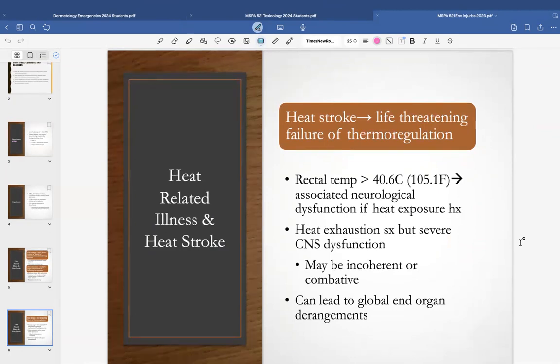Right. So in other words, once you have central nervous system dysfunction, you have to worry you're dealing with heat stroke. Since there's that altered mental status, they're going to be possibly incoherent, may even be combative. And you have to worry about global derangements such as renal failure, rhabdo, myocardial necrosis, maybe even DIC or ARDS.